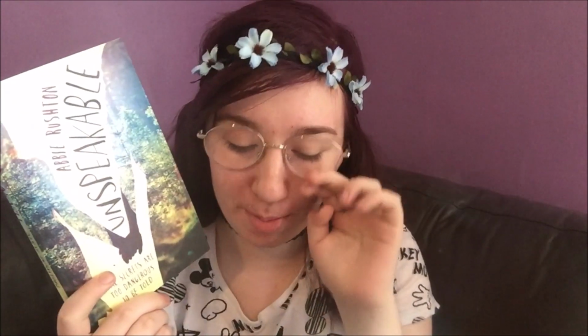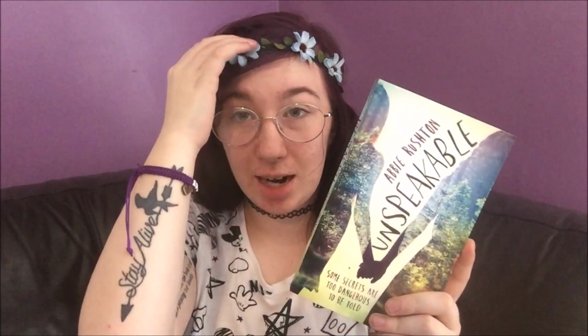I'm now going to be moving on to my next book. I don't know whether I'm more in the mood for Unspeakable by Abby Rushton or Wild by April Pike. This one because it's literally a middle grade book, and this one because I've read it before. This one is quite small though, it's like 260 odd pages, 275. It really won't take me too long to read it. I've read it before and I know that I liked it. I'd like to see how my opinions have differed.